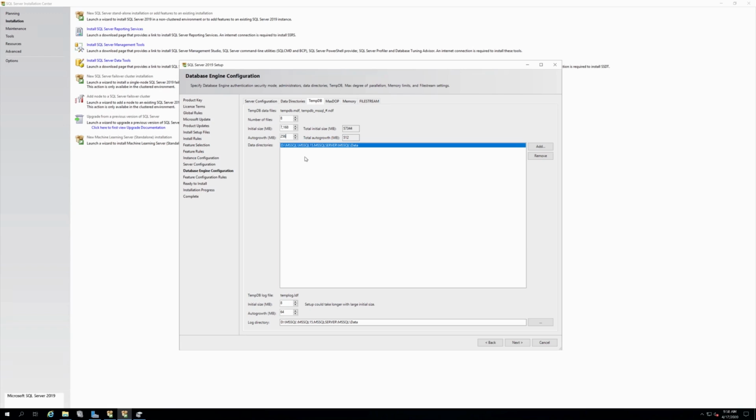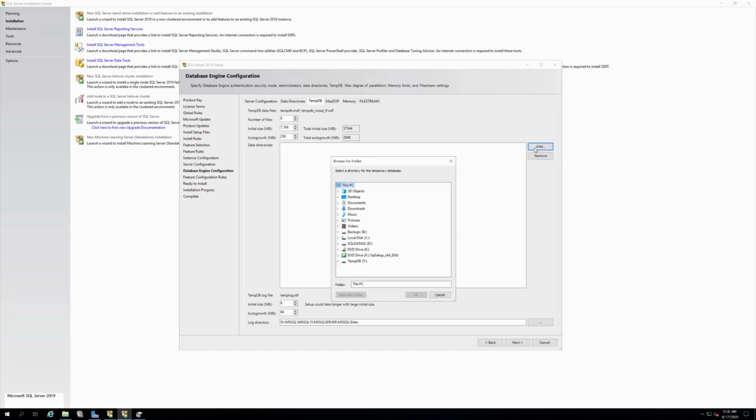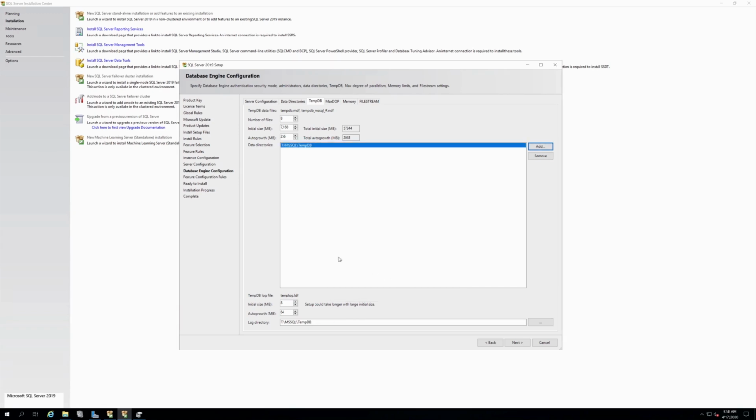Next, I'm going to change the data directory to use my tempdb drive. Again, the only thing that's going to be stored on this T drive is my tempdb files to isolate the I/O. Now for this training, I left the tempdb log file at 8 meg. However, for best practices, and usually what I do on most instances when I configure SQL Server, I usually set this somewhere around 2 gig.